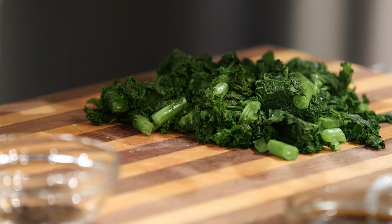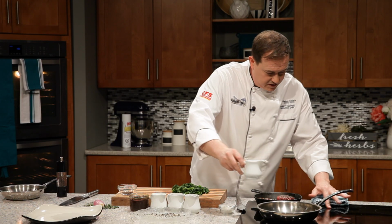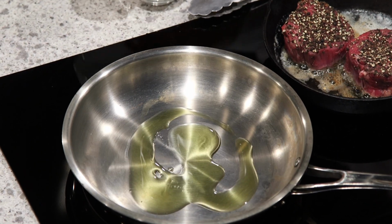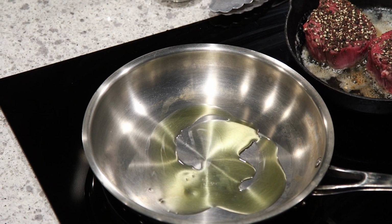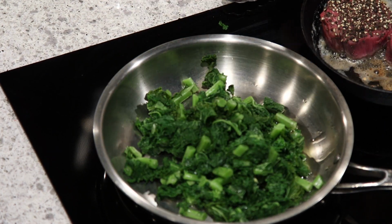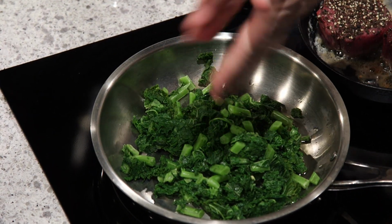And this is the vegetable for this dish. Otherwise, it would just be meat and potatoes, which is okay too. A little olive oil in a pan. Man, you can smell the peppercorns already. It smells incredible. You probably didn't know, but peppercorn actually is high in vitamin A and vitamin C, believe it or not. We can get these right into the pan and just start it sauteing.